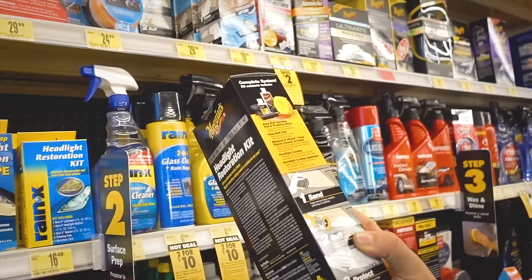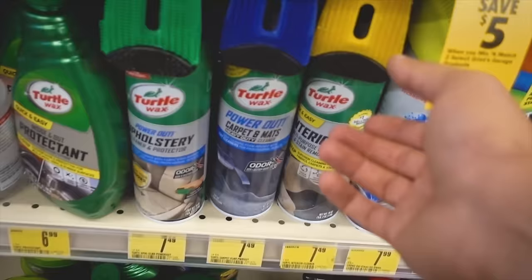We need one of the ones with the sanding. This is a sanding buffing kit. So okay, let's do that. All right, interior. Boom.